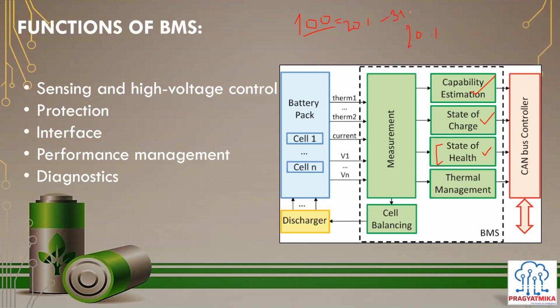Then once this 20% loss of health is done, it means 80% of the SOH is left for the cell. Then it would be discarded from the electric vehicle application, and it opens the opportunity for the secondary battery market. The same cell could be used in other applications where we don't have the accelerating behaviors. So that is the SOH measurement it does.